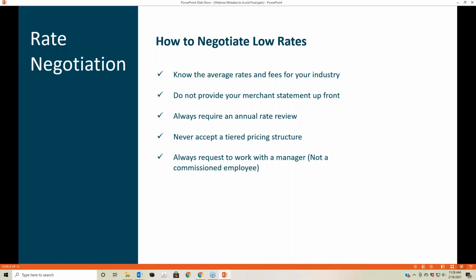Always require an annual rate review of your merchant service provider. Never, ever accept a tiered pricing structure. There are a few different pricing structures. One's flat rate, one is interchange pricing, and one is a tiered pricing structure, which is by far the worst. It's not transparent at all, and we can walk through that with you at a later time. And always request to work with somebody important, like a manager, not a commissioned employee, because they don't have your best interest in mind.